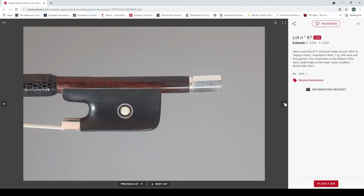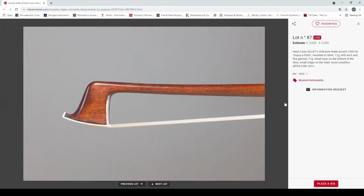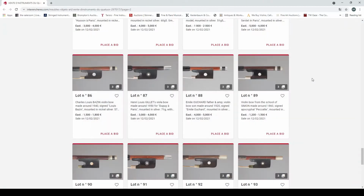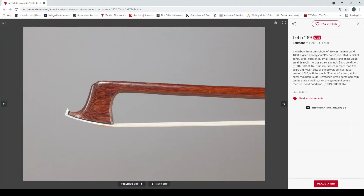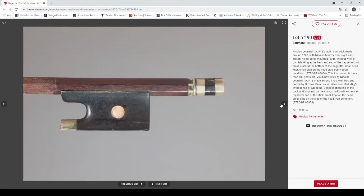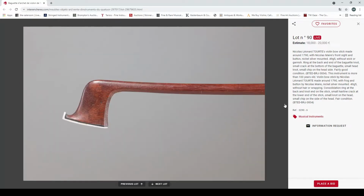And a viola bow by Henri Louis Gillette. And a violin bow by Émile Huchard. And a violin bow from the School of Simon. And a Nicholas Leonard Tort violin bow, made around 1790. That's 18 to 20,000. There is the estimate. So that's a heavy hitter.